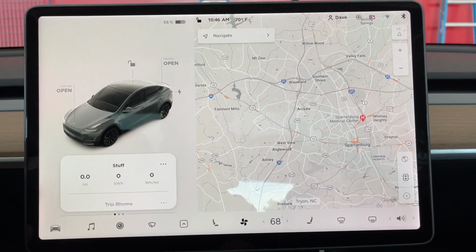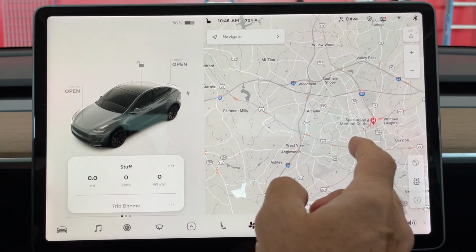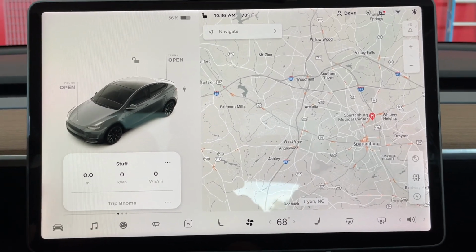Today we'll be heading south probably 20 some miles to Costco, and we got a bunch of other errands to do, and then we're heading home. So let's hit the road.